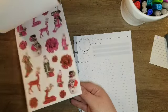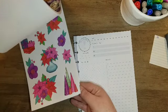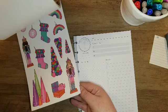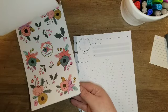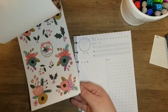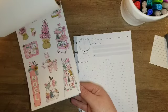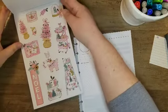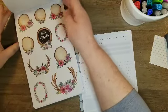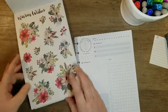And I like the poinsettias. I kind of want to save them for next Christmas, though, since Christmas is really like the I missed all the Christmas spreads, guys. I was down with the COVID, and I did not have all my stickers yet. So I was just down and out. Just down and out. And I missed all the Christmas spread stuff. So I didn't really get to do it. These are really pretty too.